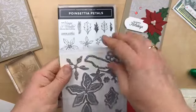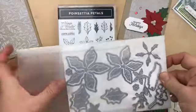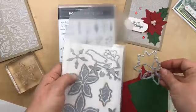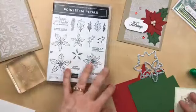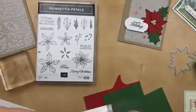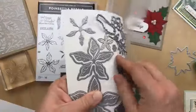just the detail, right? So you can die cut the outline and then add the detail in there and have that be a detailed die cut. So beautiful. So we also need the leaves. Let's get those out while we're in the dies.